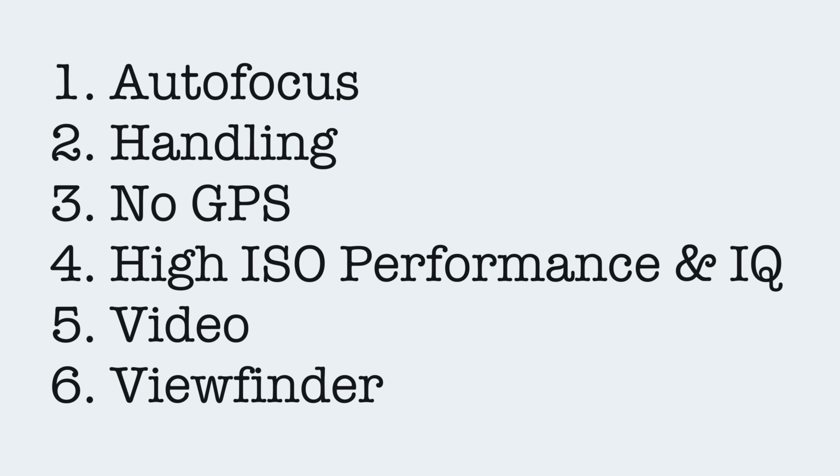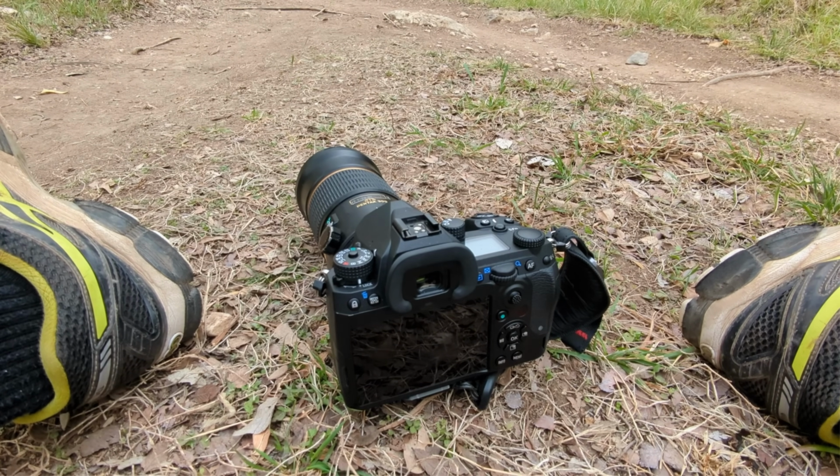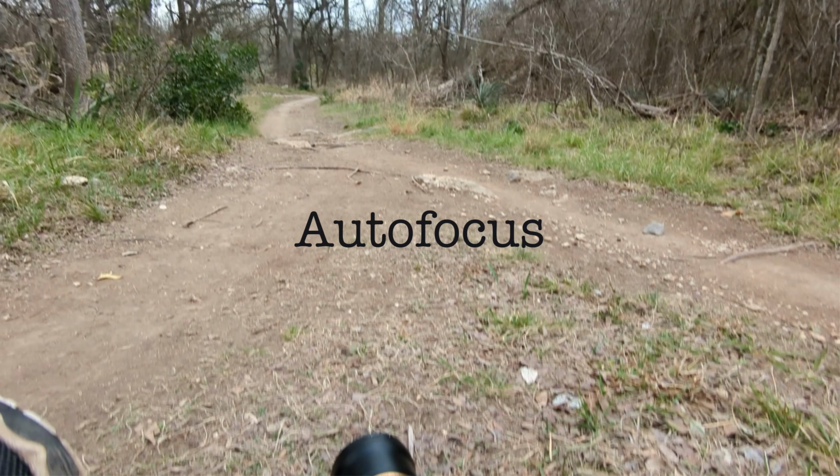I've broken this video into sections based on the most relevant features of the Pentax K-3 Mark III to me, the things that I thought about before purchasing one. Let me get the first big one out of the way, the one that everybody wants to know: autofocus.